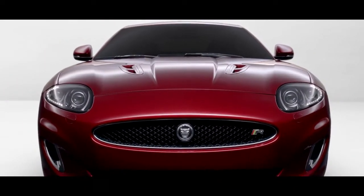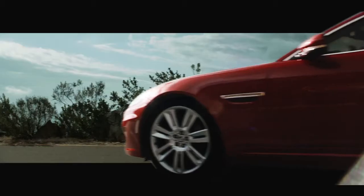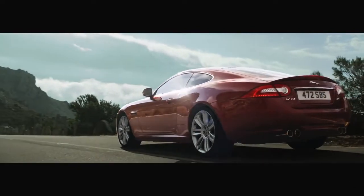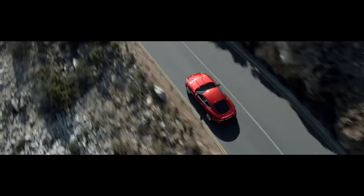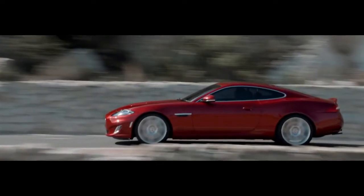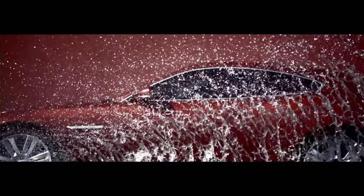For me, the XK is a balance of sensuality and power. And we've got a clear visual power in the very presence of the car and the muscularity of the car. But then we have this combination of lines, and they're very beautiful, very sensual lines, and they really do complement this sense of attitude that the car has.